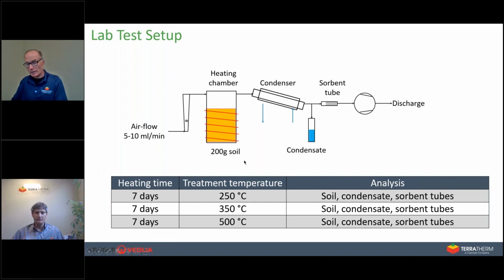So what this first round of testing entailed was looking at 3 different temperatures: 250, 350, and 500 C. And we held those temperatures for each of those tests for 7 days. When we look at a field scale, and Steffen's going to talk about this, we actually will hold these temperatures much longer than this. So this is a little conservative in terms of what our expectations are relative to removal efficiencies.